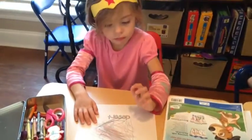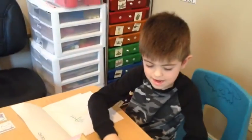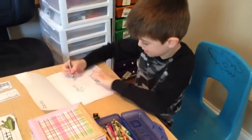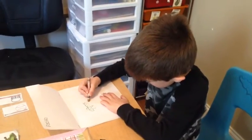Let me see your cactus. Very good, Elin. I love it. I tried to make it wrong. Evangeline, what are you drawing? What is it? Cactus. Ooh, color it green. Everett's drawn his cactus. Snakey, snakey, and some snakey. And a snake.